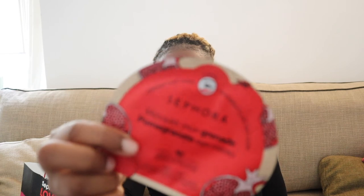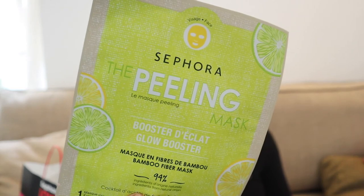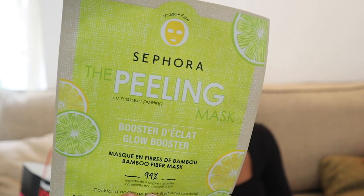I got heavy hands. And then I went and grabbed a few face masks because I wanted to incorporate some self-care for myself, which I used yesterday, the pomegranate eye mask. Ugh, these made my eyes feel so good. So I got, why is this not focusing? Oh, so I got 2 pairs of those. So I have 1 left. And then this is a Sephora peeling mask, a glow booster. Definitely want to use this maybe the night before a beach day, so we can get a good sense of my skin and get it glowing.